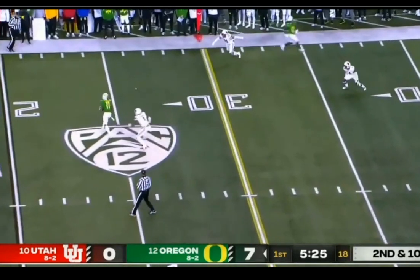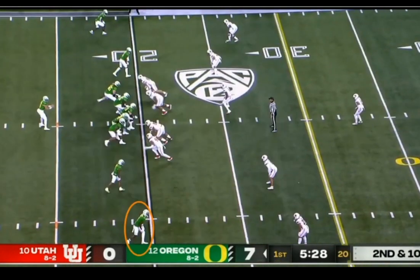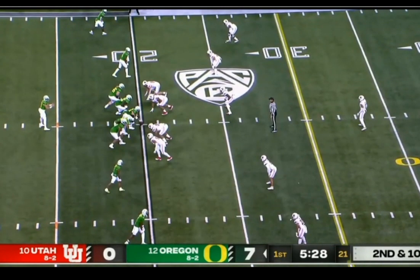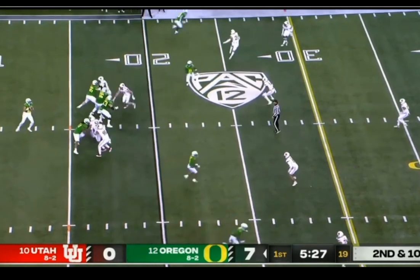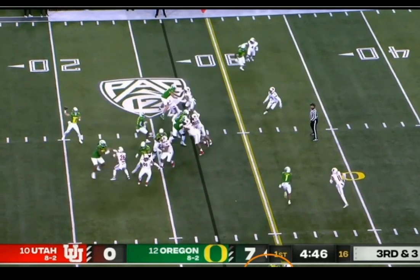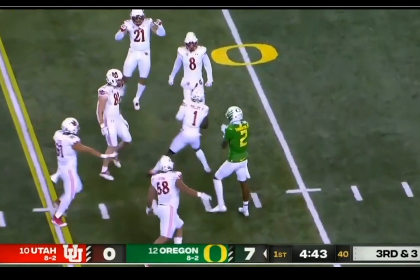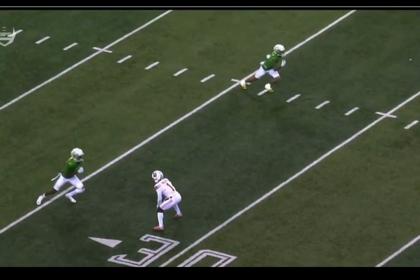Here, I'm just showing his burst off of the football. If you just kind of come back here and watch him, he's a very fluid athlete. Look how smooth he is when he runs. He makes it look very effortless. That's always good for the route catching. That's him down at the bottom on a slant. That's clearly pass interference.